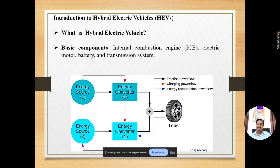Earlier, in the 90s era, when conventional engine development started, there was not much scope found for the electric vehicle. But in 1977 and 1976, those two years, there was a crude oil crisis, and that's why researchers started looking at how to save crude oil, so that in the near future, if such a situation occurs, there will not be any shortage of fossil fuel. So that's why researchers started to search for the electric vehicle and then the hybrid electric vehicle.